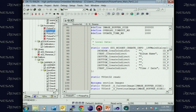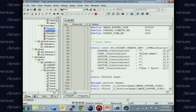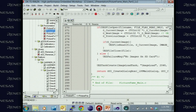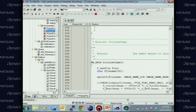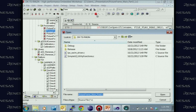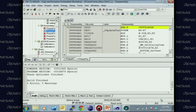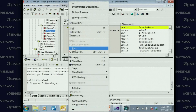And here we have our GUI widget create info routine. I've set up the buttons that we've talked about. And I've called the GUI create dialog box routine in our picture frame main just recently. So when we download this onto the hardware, we should see this.